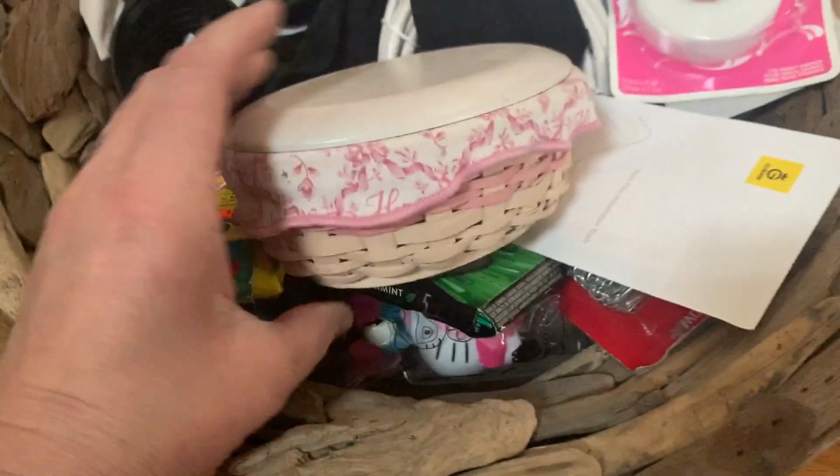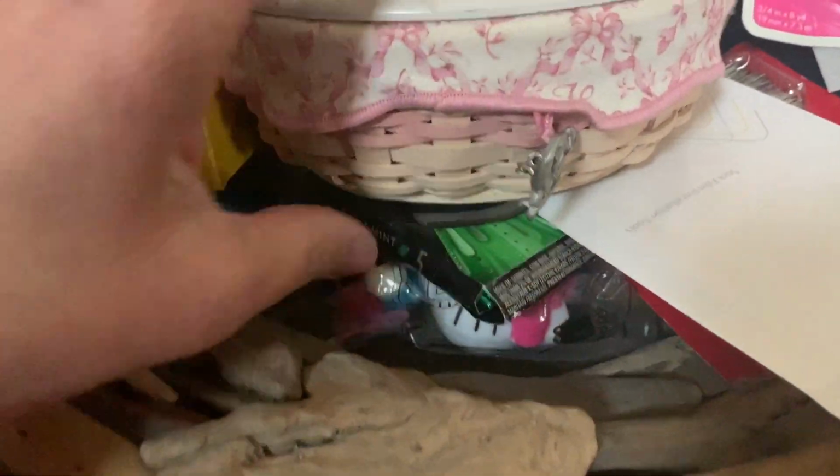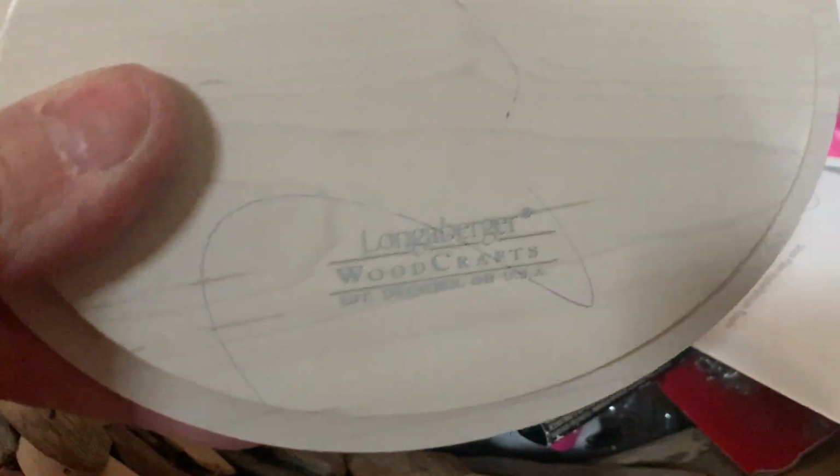This is a Longaberger little trinket case that I will show you the comps on. I think we just put a little jewelry in it. It has a liner. These are really quality baskets made in America.